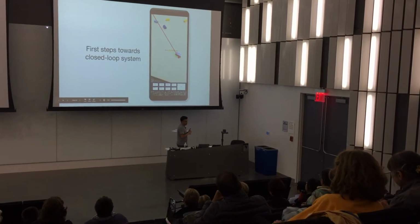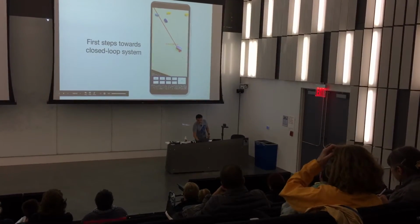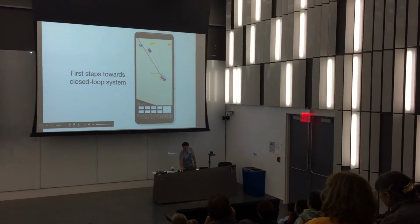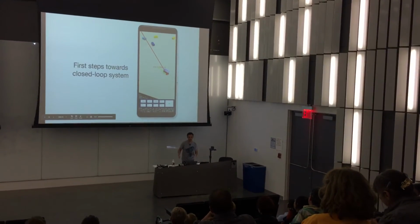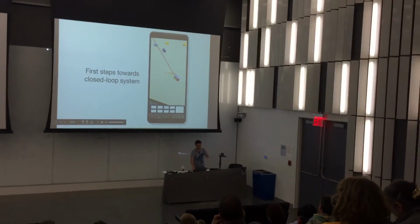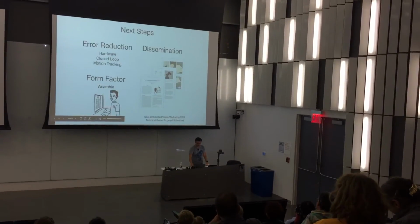This is just a preliminary system. It still has a bit too much error right now, but it's something that we're working on. But this is a glimpse of where I'm headed with augmented reality research. This is happening in the building right across the walkway over there.